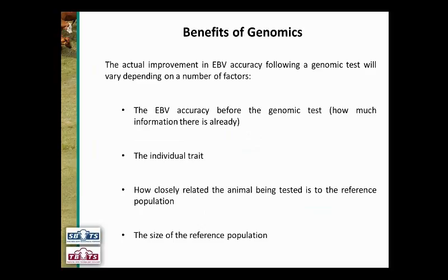Whereas an older bull might have pedigree information, his own performance information, and performance of, say, 200 progeny. So if he's got all of that information and we add the equivalent of 10 extra progeny, we've already got 200 progeny there. So those 10 progeny don't have a huge effect on the accuracy of his EBV.